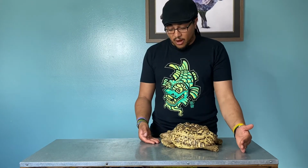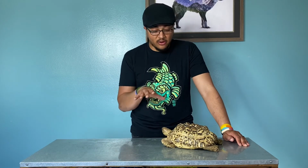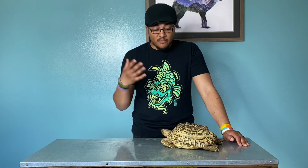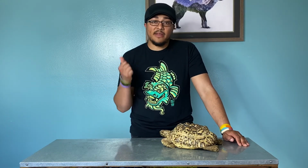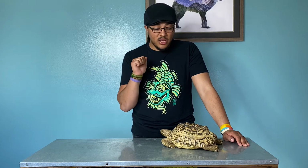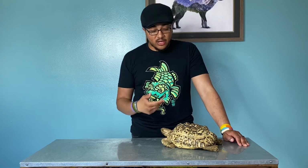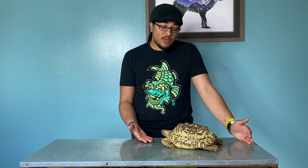I'm trying not to be too preachy and ranty, but a proper varied diet is very important for the health of our animals. And that's something very easy that we can do to help improve their livelihood here in our care. So proper diet, varied diet, do your research, make sure you're getting your vitamins, your calcium supplements, and doing your job when it comes to UVB and everything like that. That way, these animals that we love and care about, we're doing the best that we can for them.